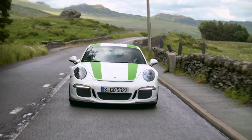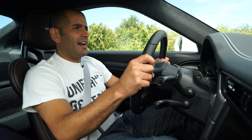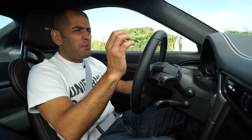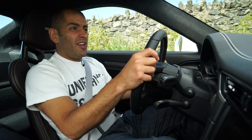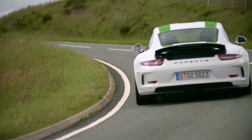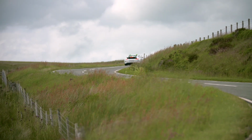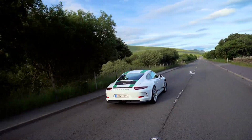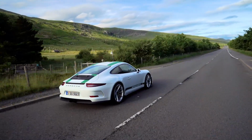You must have read endless stories about this thing in advance. It is the 911R, and for all its on-paper brilliance, do you not agree with me? There's a suspicion that it might just be the most overhyped car of the last 5 years. I mean, everyone expects this thing to be mind-bendingly brilliant. And I'm really keen for it not to be brilliant. Which means I'm massively disappointed because it's, wait for it, brilliant.